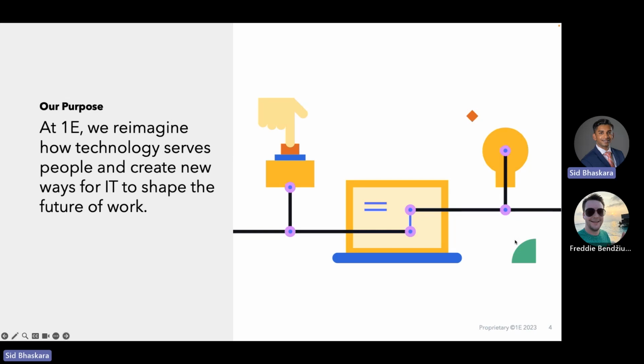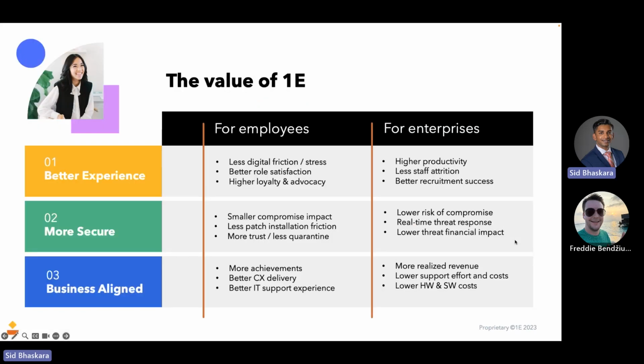With that, we think of three core principles when we think of all of our offerings here at OneE. And that's to provide a better experience, to be more secure, and to be more business aligned. What do I mean by that when we say a better experience? We help ensure a digital friction-free employee experience that increases productivity, loyalty, and role satisfaction. Employee positive productivity time is maximized and experience attrition is reduced.